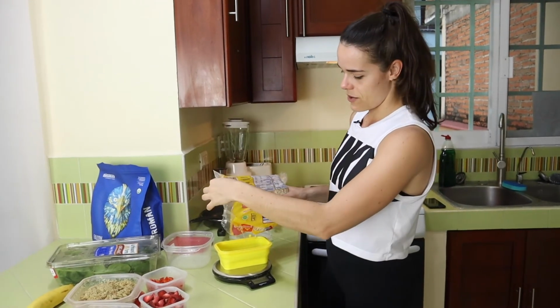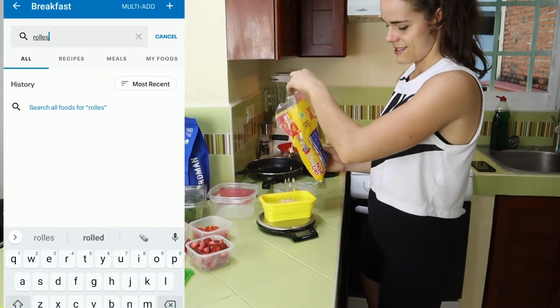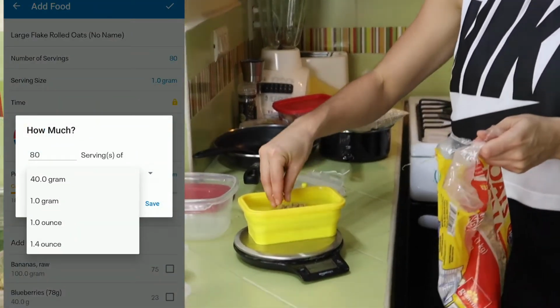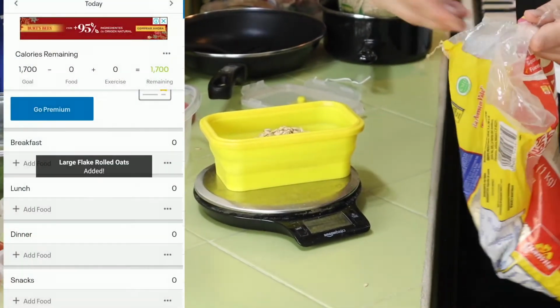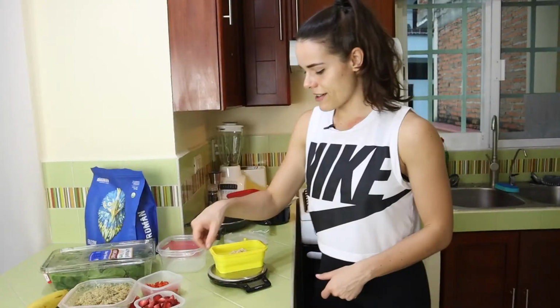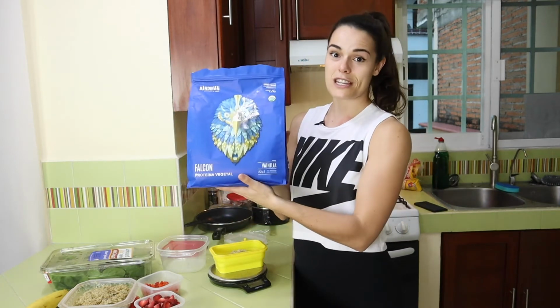So I'm gonna be weighing out 80 grams of rolled oats. Okay, and obviously sometimes I might go over a little bit. I just pick out a few to get it to the right amount. All right, so I'm gonna add in all the other ingredients. Next, I'm gonna be using my protein powder.